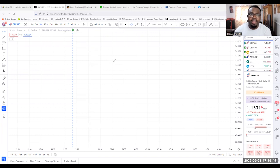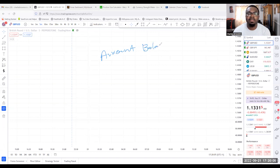So the first thing you need is the amount. How much do you have in your account balance? Let's look at your balance. We're looking at your balance, the amount, or you call it account. How much do you have?